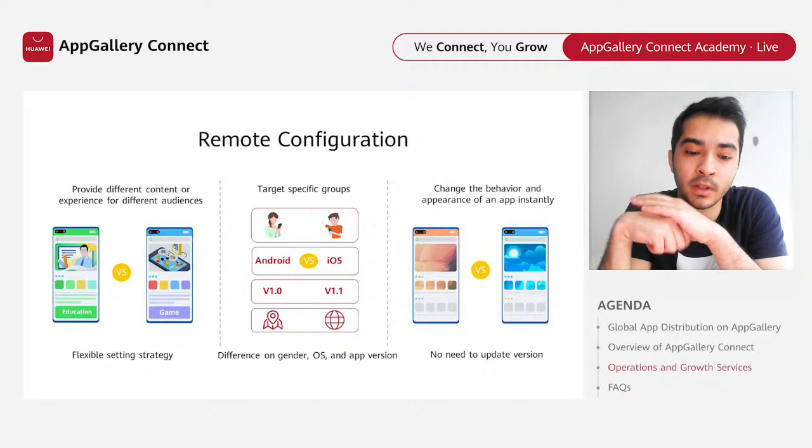Last but not least, developers can test the impact of a new function by making it available for a small proportion of users to minimize the risk and have some time for adjustments.